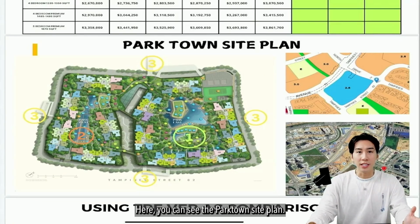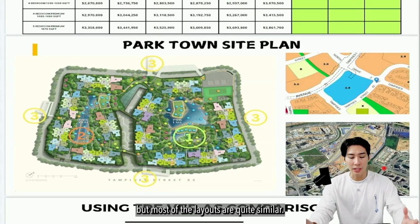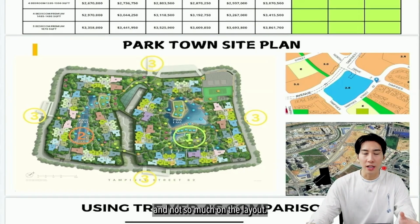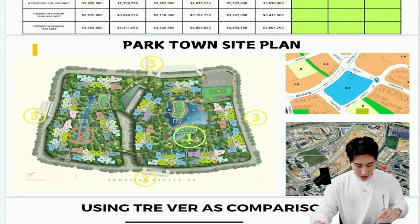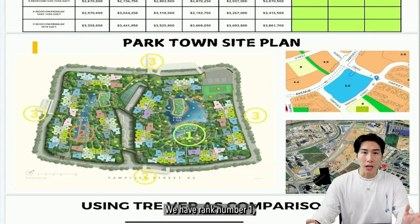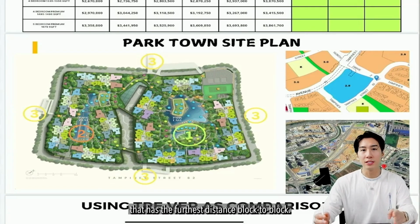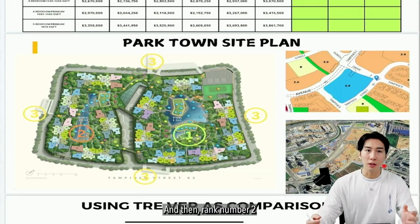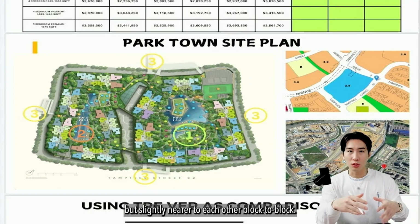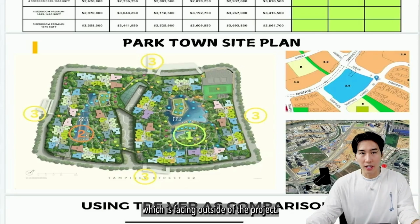Here you can see the Parktown site plan. For this project, they have a lot of different layouts, but most of the layouts are quite similar. I believe that the premium will be more on the facing and not so much on the layout. For this site plan, I have categorized the facing into 3 ranking. We have rank number 1, which is the inwards facing that has the furthest distance block to block, and then rank number 2 is inwards facing as well, but slightly nearer to each other block to block. And then of course, lastly, we have the 3rd rank, which is facing outside of the project.